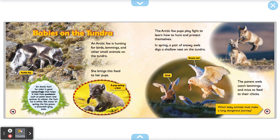Babies on the tundra. An Arctic fox is hunting for birds, lemmings, and other small animals on the tundra. She brings this food to her pups. This is a pup eating a bird. An Arctic fox's fur color is good camouflage that helps it hide from predators such as polar bears and wolves. In winter, the fox's fur is white like snow. In the spring, the fox grows a brownish-gray coat. The Arctic fox pups play-fight to learn how to hunt and protect themselves.